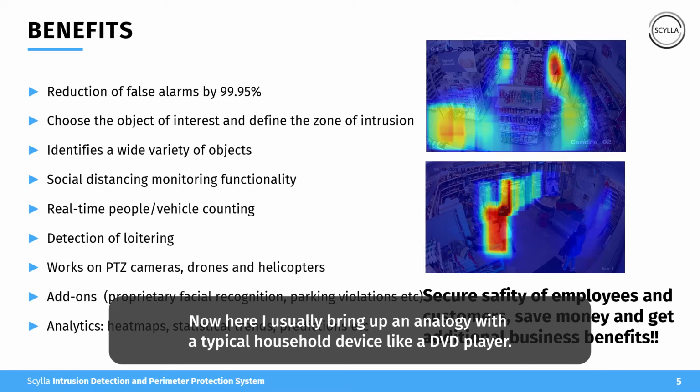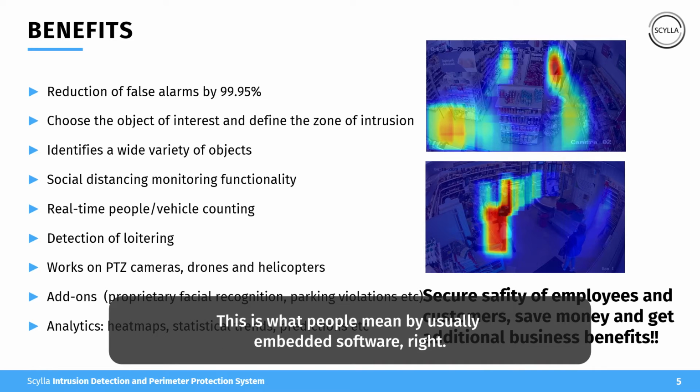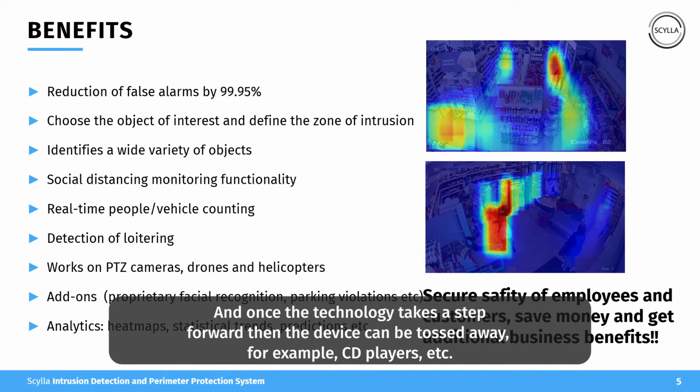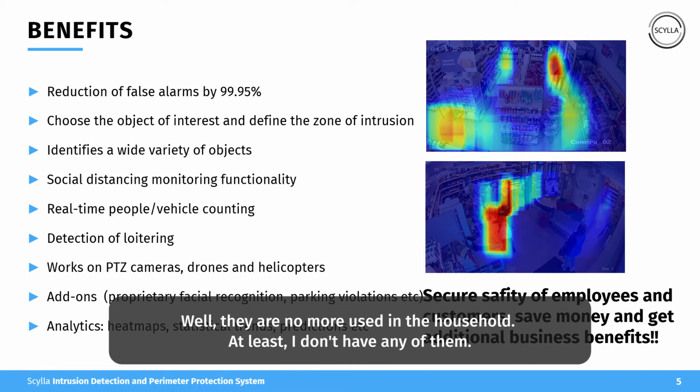Here I usually bring up an analogy with a typical household device like a DVD player, right? This is what people mean by embedded software. It is designed and assembled to do a very specific but limited number of tasks, and once the technology takes a step forward, the device can be tossed away. For example, CD players, etc. They are usually no longer in the household. At least, I don't have any of them, right?